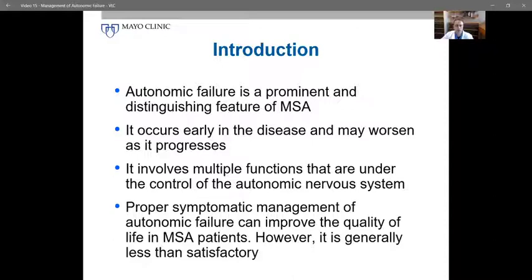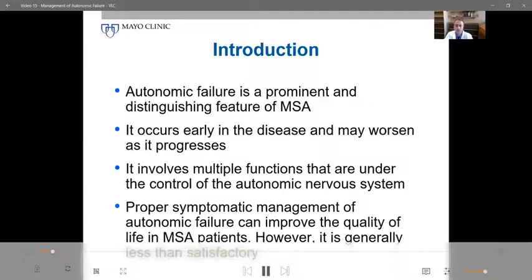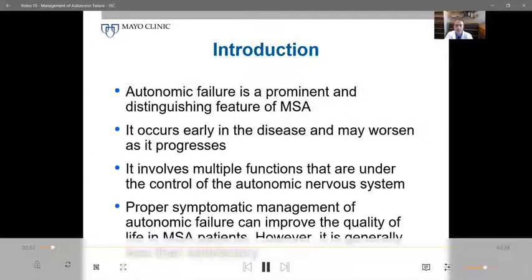To start, autonomic failure is a prominent and distinguishing feature of multiple system atrophy. It occurs early in the disease and may worsen as it progresses. It involves multiple functions that are under the control of the autonomic nervous system. Proper symptomatic management of autonomic failure can improve the quality of life in MSA patients. However, it is generally less than satisfactory.